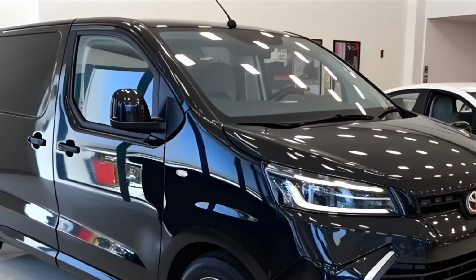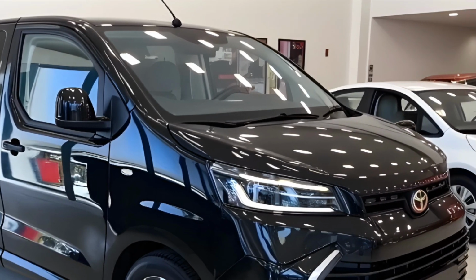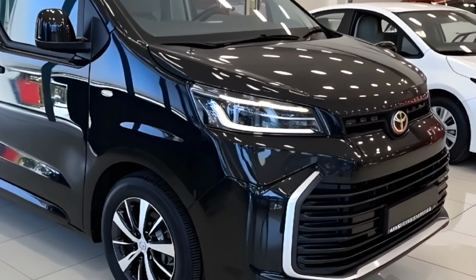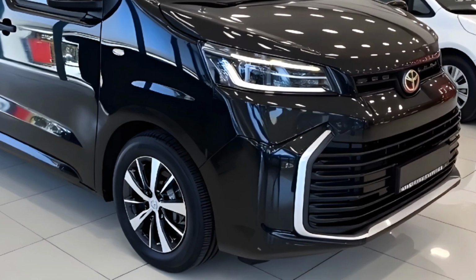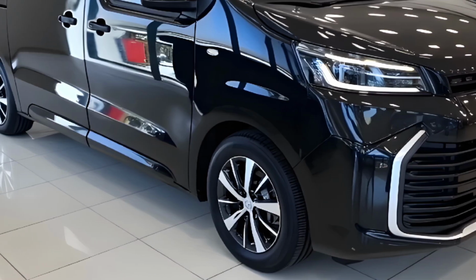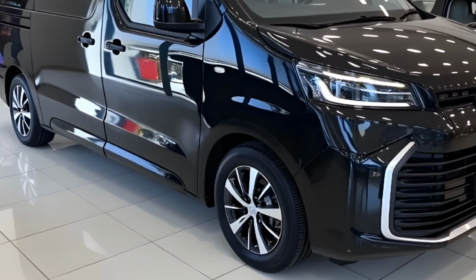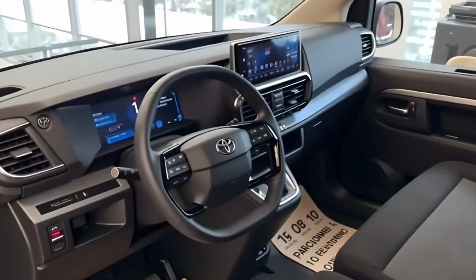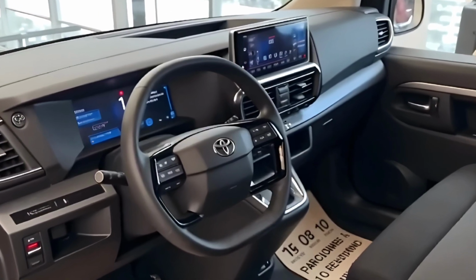No, it's not the flashiest option on the road, but the 2025 Toyota Proace Verso doesn't need to shout to make its point. It's honest, capable, and more refined than ever. For large families, growing businesses, or anyone needing smart, flexible transport with a touch of modern tech and comfort, it's exactly what it needs to be, and maybe a little more.